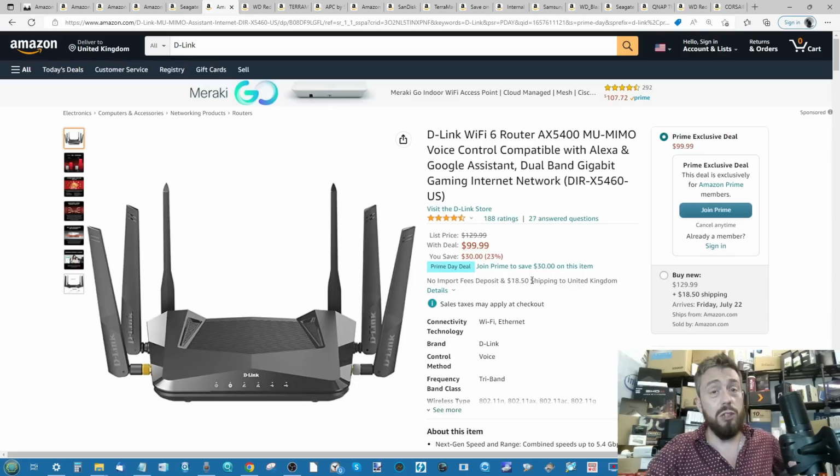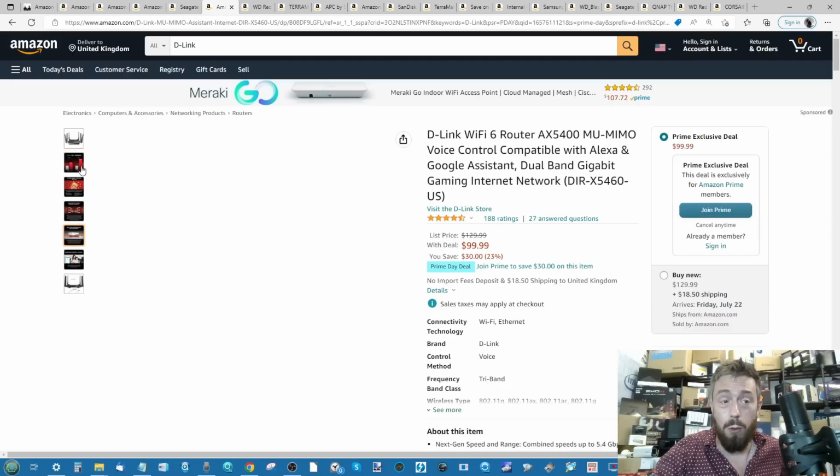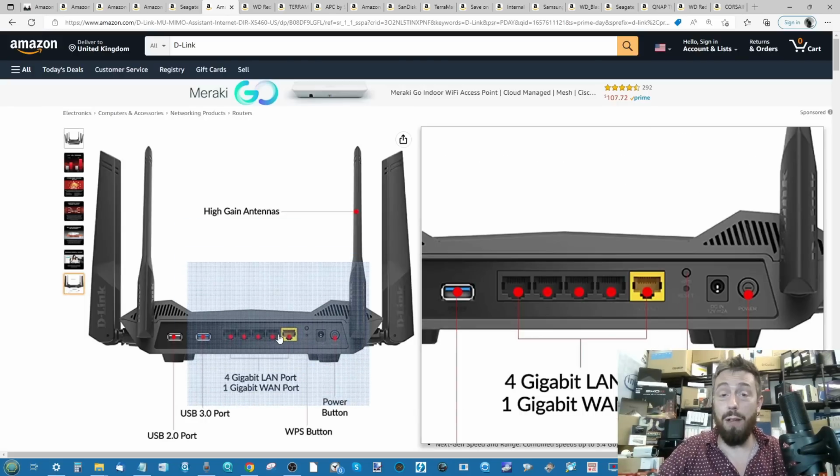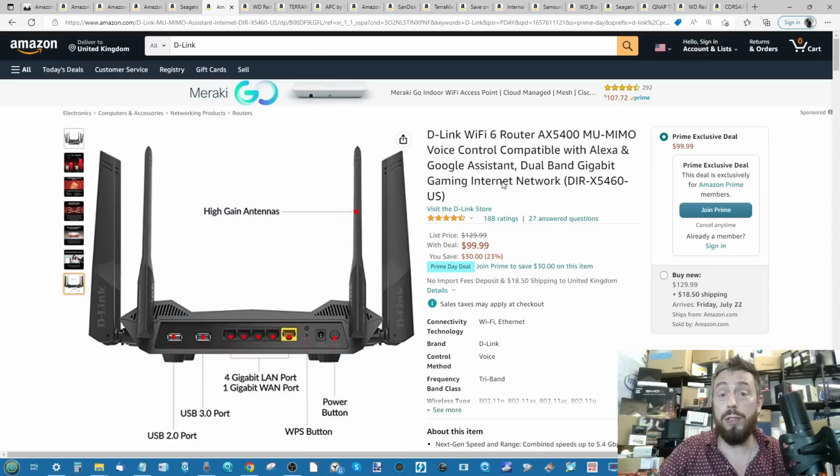And although the software isn't as good as SRM, I would say for a Wi-Fi 6 AX router, this was a really high performance and performed very, very well. And the ports and connections, if we can bring them up on screen, were very, very good. It was a very capable, well-equipped router there. And for $99, it's a joke.